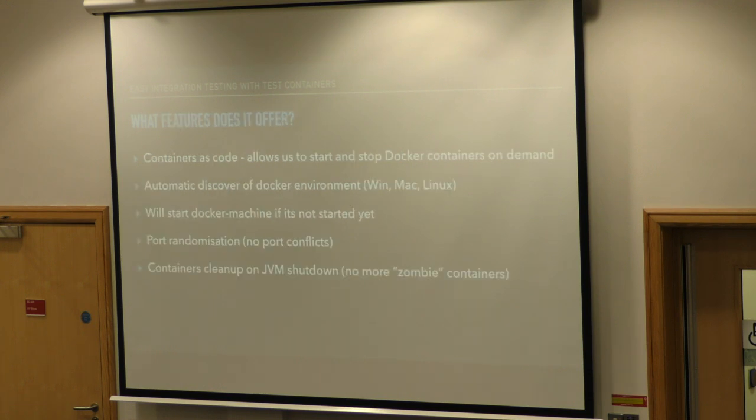So features that it offers: containers as code, where it allows you to start and stop Docker containers on demand, automatically discovers the environment you're running this on, and will use the specific things. So it might be Docker for Windows, Docker for Mac, or Docker machine. And it will automatically start it up if it's not already running.